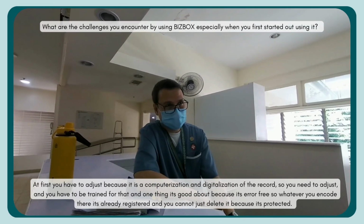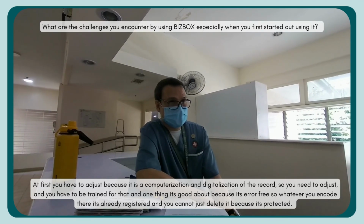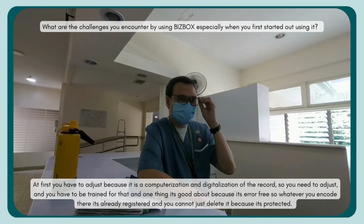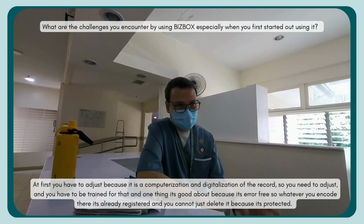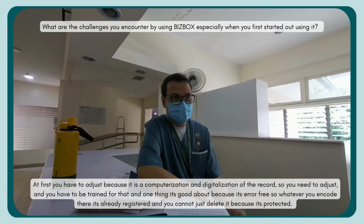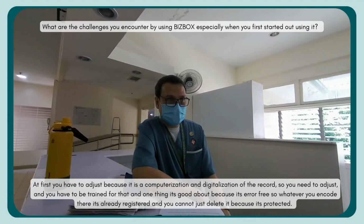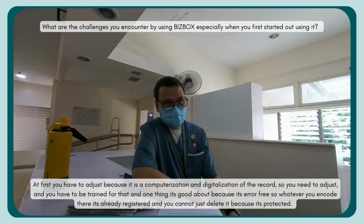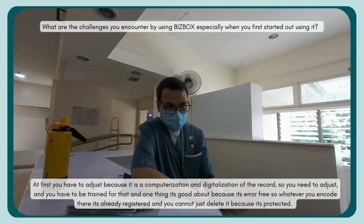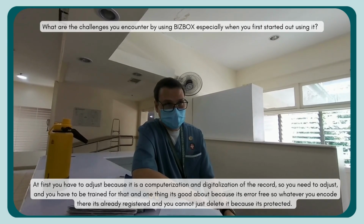Okay, sir. Next, what are the challenges you encountered while using this box, especially when you first started out using it? Yes. At first you have to adjust because it is already computerization and digitalization of the record. So you need to adjust, and you have to be trained for that. One thing that is good about it is that it's error free. Whatever you encode there is already registered, and you cannot just delete it, because it's also protected.